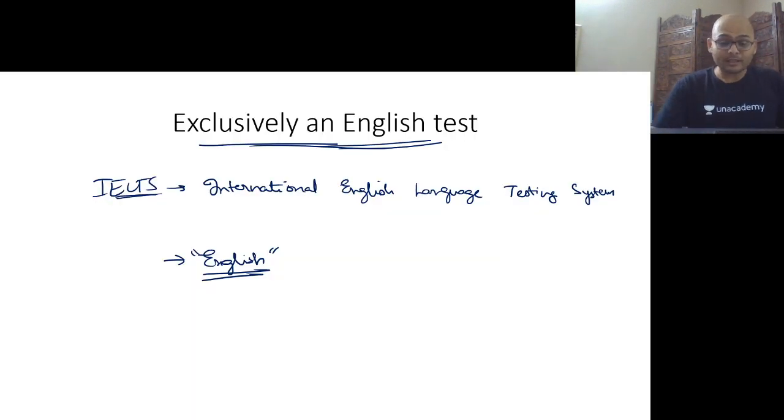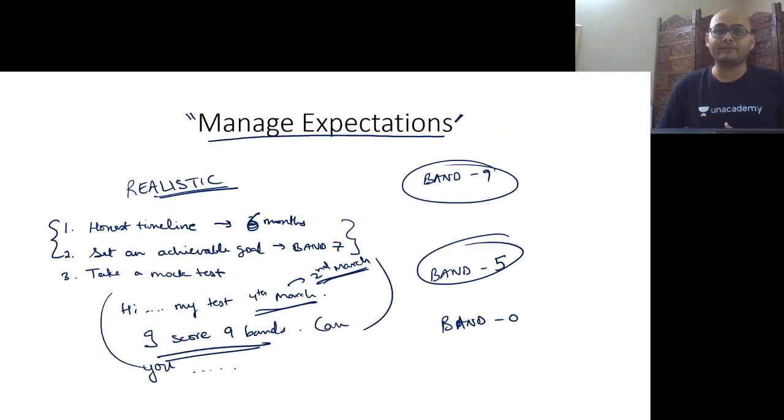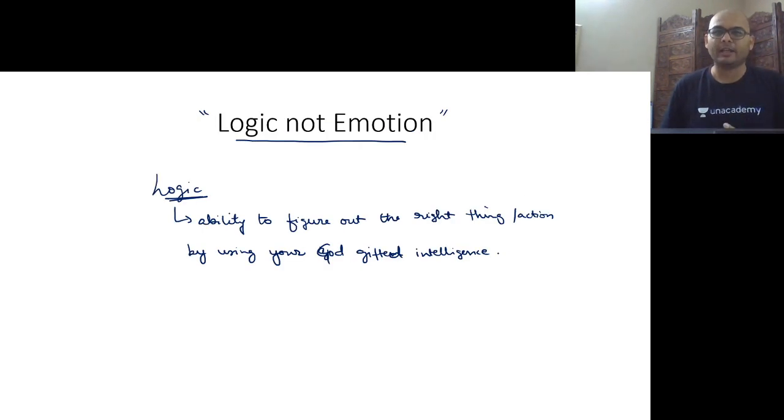So that's it. Those were the hacks that I wanted to share with you today. Right. So totally we covered 9 hacks. I'll run through all of those again for you very quickly. Manage your expectations, all right? Don't be like, ki acha I'm standing at band 5 today, I want to score band 9 tomorrow. Won't happen. Give yourself an honest timeline to prepare for your test, okay? And use your logic, not your emotions.